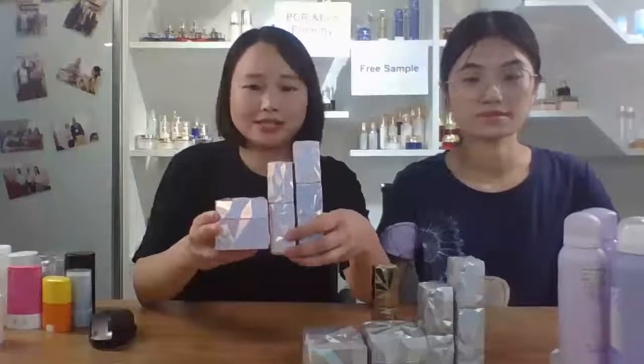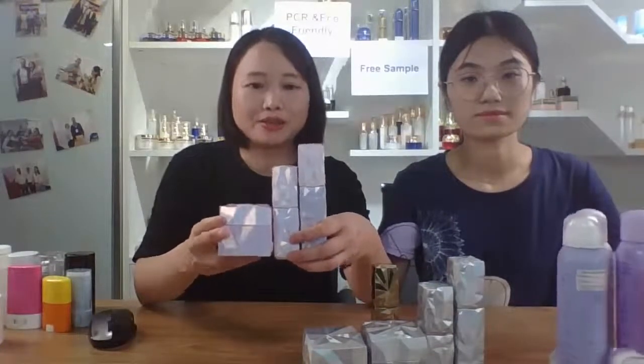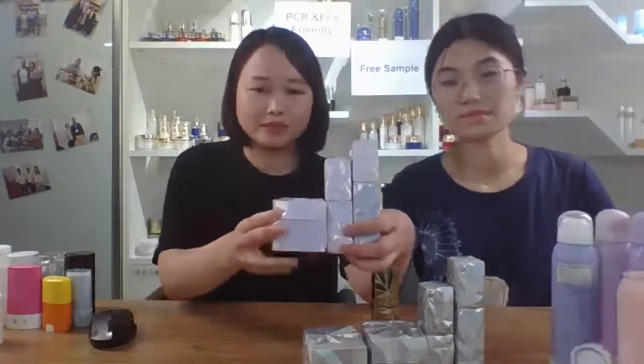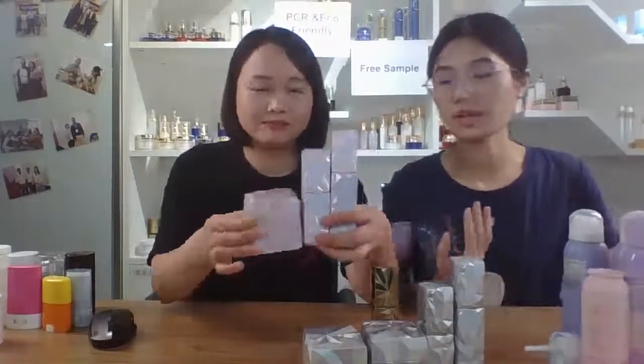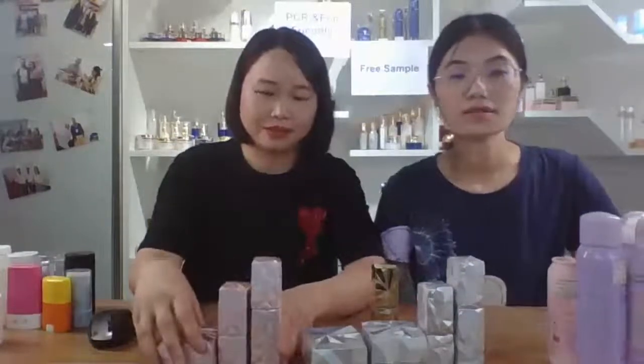This set of cosmetic jars and bottles really looks very special and unique. If you like them, send us an inquiry to get the samples, so you can check the samples by yourself. Welcome to send inquiries for these styles.